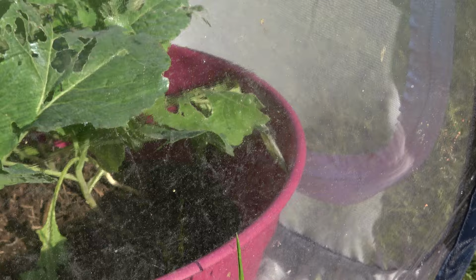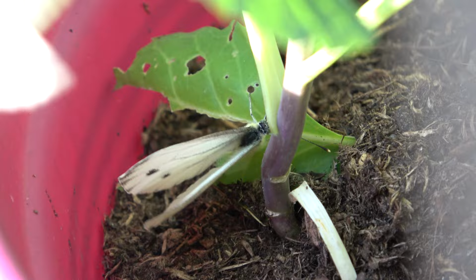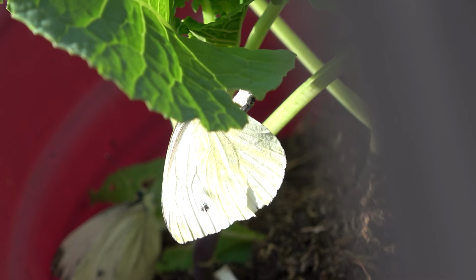Here's another female about to lay eggs. These butterflies often lay between 40 to 100 eggs, if they are kept alive for a long time. Personally, I don't have the ambition to breed that many. Once they have laid enough eggs, I will release the females.